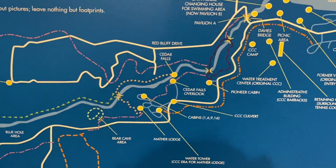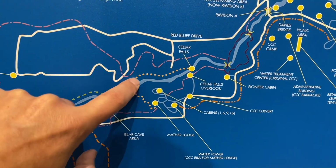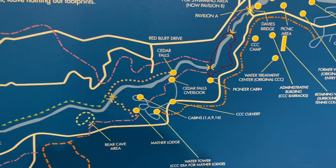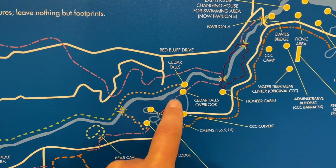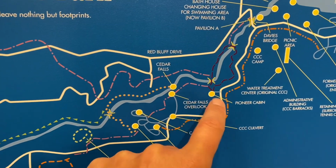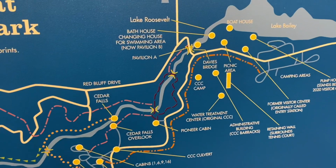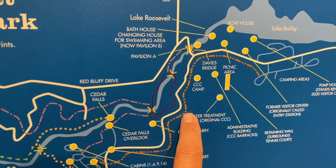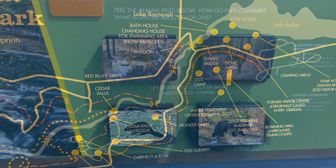We are going to be going to Mather Lodge and doing the Cedar Falls Trail, which is down a very steep hill to the falls and back. Then there's the Cedar Creek Trail, which starts here, does a little loop. And then there's a biking trail, which is pretty new. It's paved. You can do that as well.